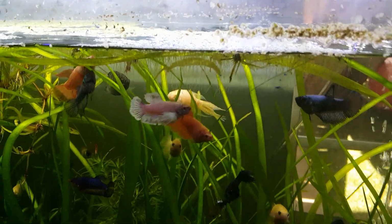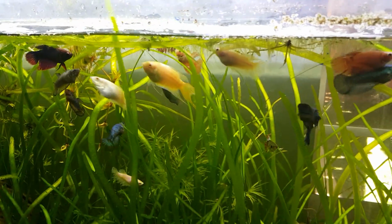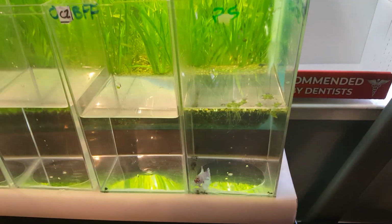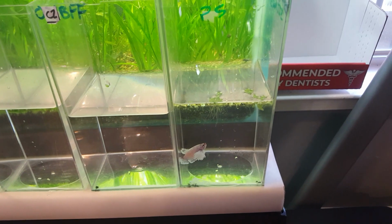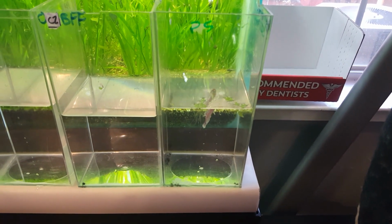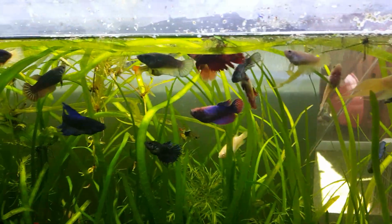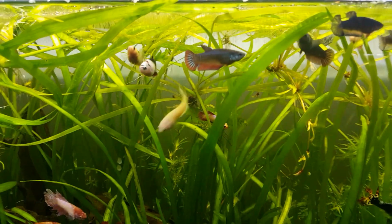One of the main ones I want to spawn is this Dumbo female. Sadly, my favorite Dumbo female from my spawn and my favorite Dumbo male both passed away during that whole epidemic with my fish. The female actually jumped out, and it's very rare that I have a fish jump out of my jars, but she actually did, and I found her on the floor, and unfortunately she died. The male is one of the males that I lost that died from some kind of mysterious illness. I'm still not sure exactly what it was.